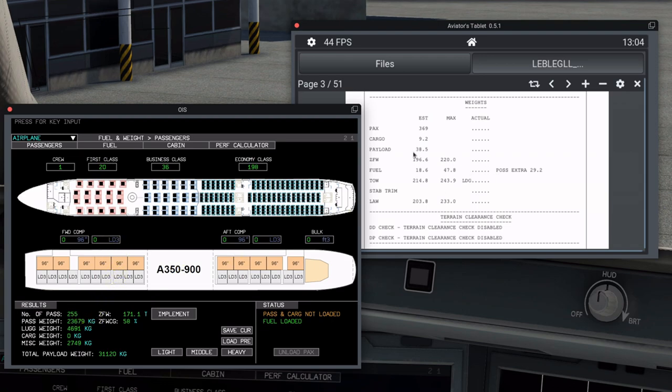Let's have a look at the payload. So you want to take 38 tons of cargo, 9.2. So you want to see cargo weight of 9 tons. So let's stick 5 in there. Stick a few more because we have got a bit more CG to play with. Cargo weight 10.5. That'll do. That'll do, won't it? What's the zero fuel weight we're looking for? 196.6. So we've still got quite a bit to go.